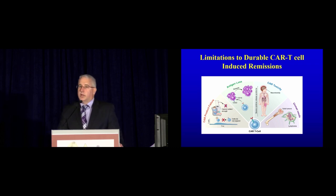As Dr. Bure talked about a few minutes ago, one of the limitations with CAR T cells is they currently, in most cases, do not represent an off-the-shelf product. In most cases, you need to manufacture these cells, taking cells from the patients, stimulating them, doing gene therapy on them, and then having to ship them back to the treating facility.